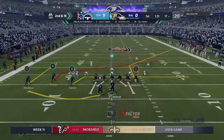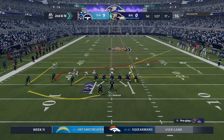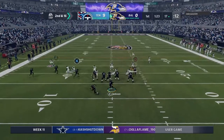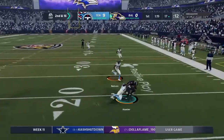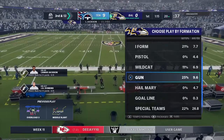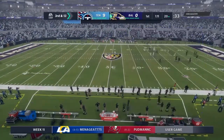Now he's back out there to boom this one away, maybe with some frustration after the PAT miss. Taken at the 15, a short kick. And he's going to get this across the 20 as he's out of bounds at the 23. Jackson and the Ravens come up now 1st and 10 at their own 23.